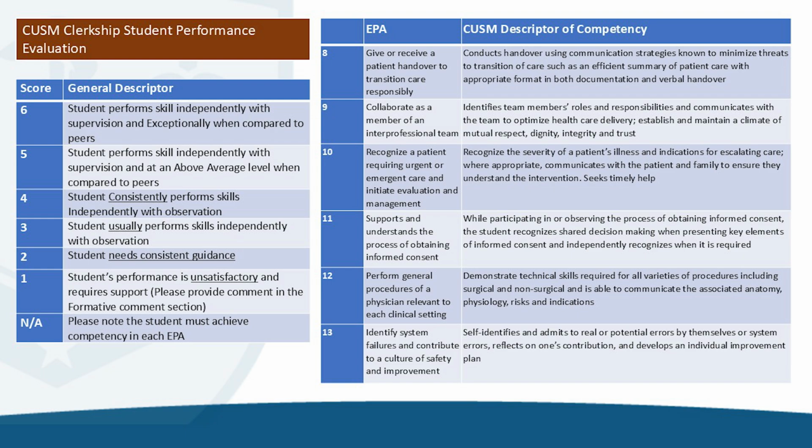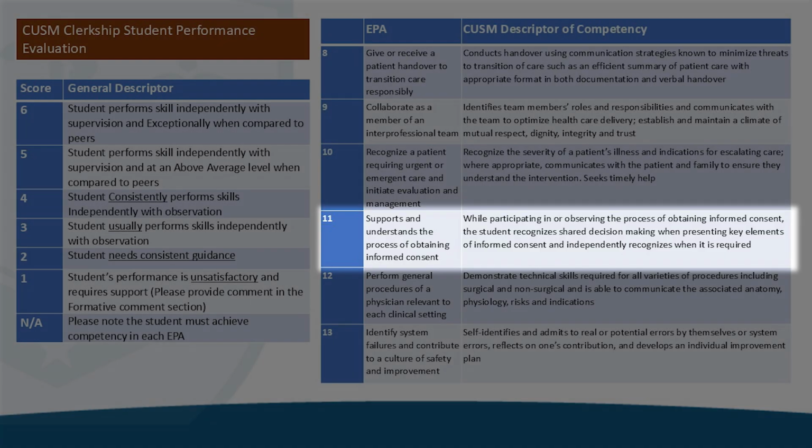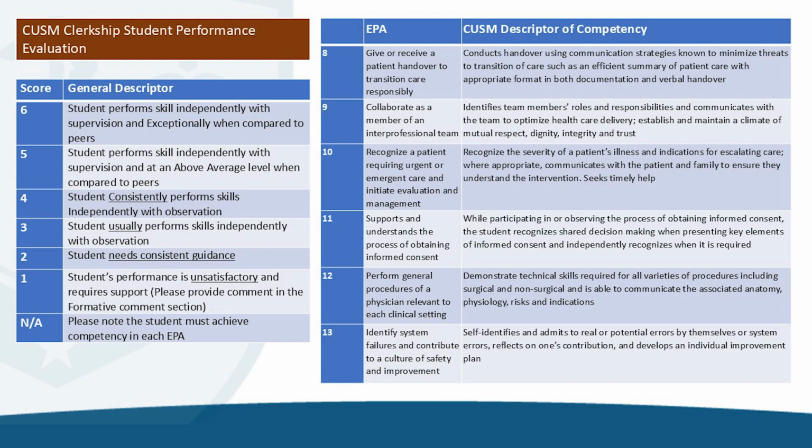Lastly, I want to point out an example for obtaining consent. We want our students to be able to recognize when informed consent is required. What are the components of it? How would you start that conversation with a patient? And what are some of the common concerns or questions that a patient might have? We do not expect students to complete informed consent on their own, but they need to have this important skill.